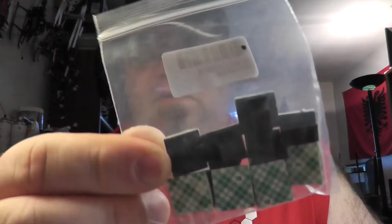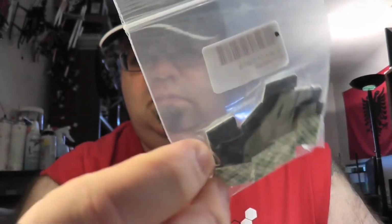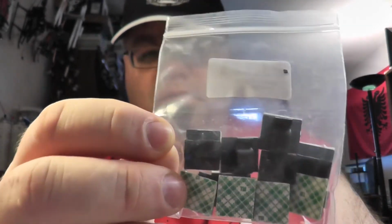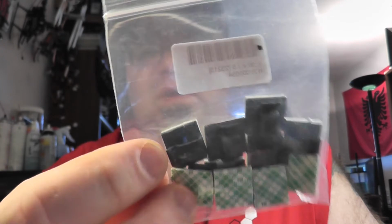Let's see here, they put a lot of this stuff in a baggie. I've forgotten that I ordered a bunch of this stuff. These are just little self-adhesive backed cable, I don't even know what you want to call them, little cable hooks, for cable management type stuff. It's going to be, again, for my project that I'm working on.